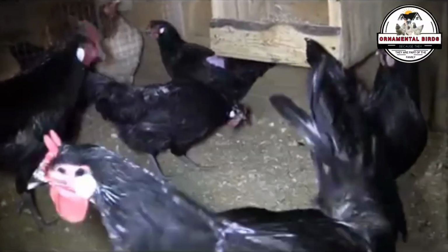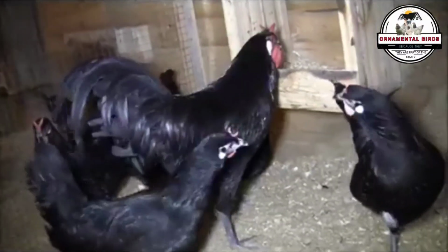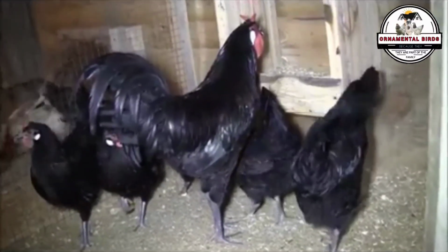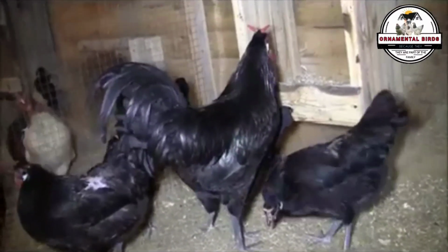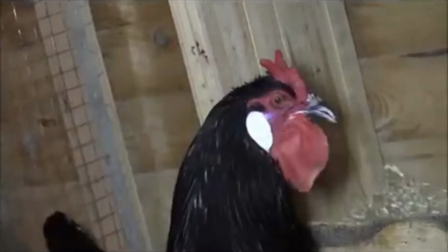The La Flèche's brooding instinct is very weak, which means they rarely go broody. This, combined with their limited production, makes them not an option for those seeking a consistent source of eggs. La Flèche reaches sexual maturity and begins laying eggs between 6 and 7 months of age. Although it is a little faster than other breeds of its kind, its production is so low that it does not make it a viable option for egg production in large quantities.